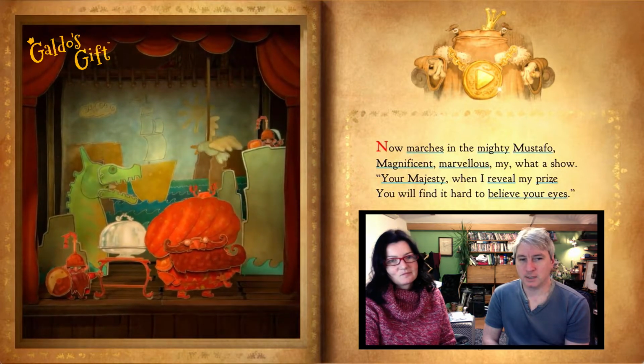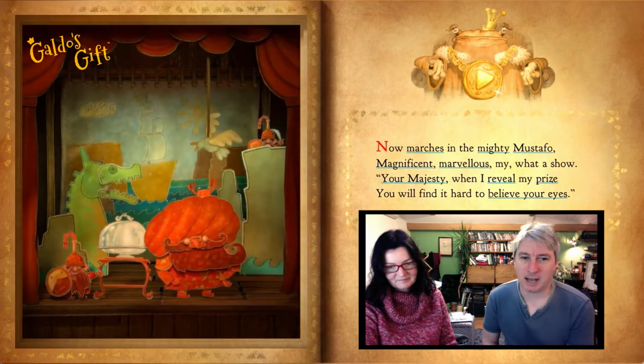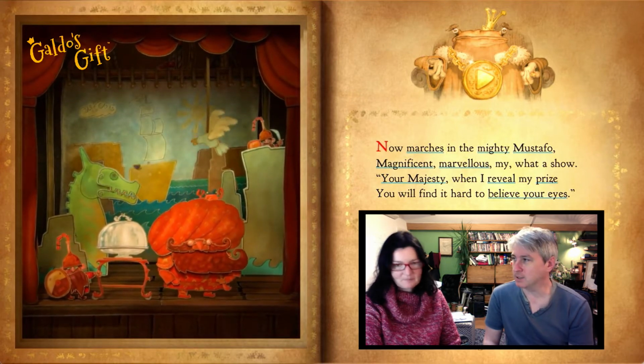So that's a little taster into how we were influenced and what we were influenced by, and how that worked its way into our final illustrations.